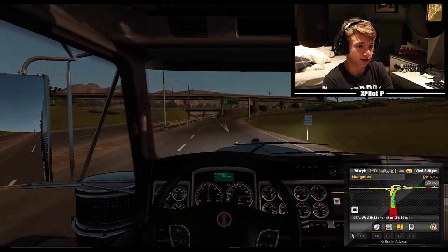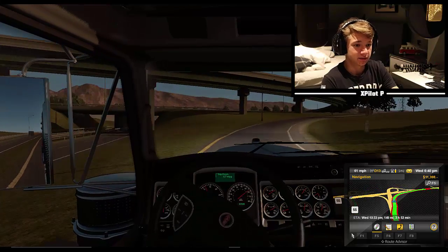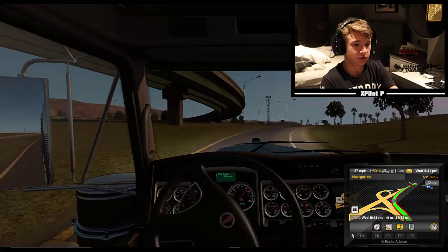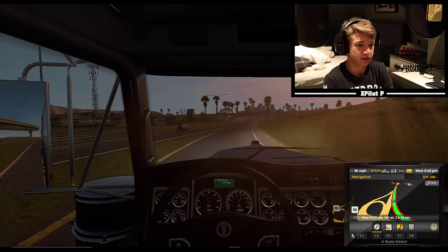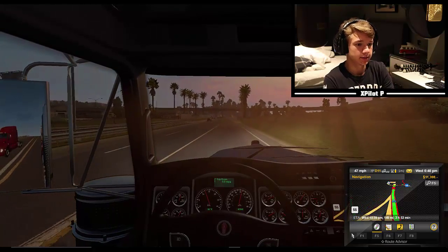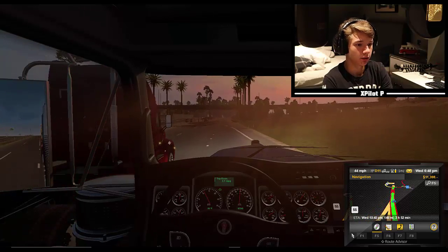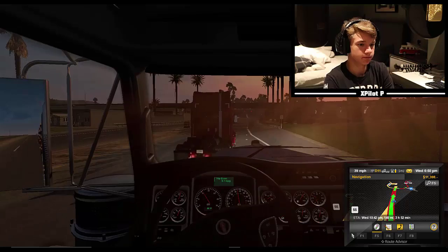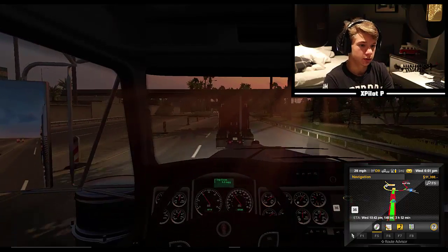Alright, we need to go right. Holy crap! Okay, that was a bit too fast around that corner. Okay, we want to go left here now. Okay, truck. Alright, come on. Hurry up. Come on. Jesus Christ.